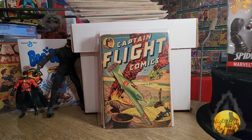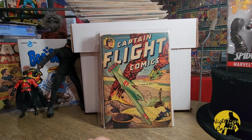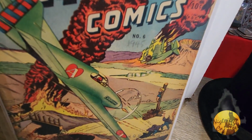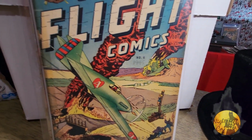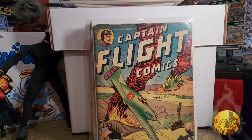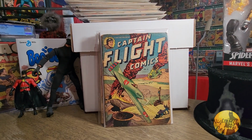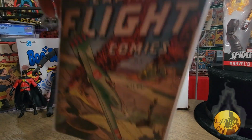We have another Fawcett, Four Star publication, Captain Flight Comics, number 6, 1945. You have a bondage cover here. You have Nazis down there. She's tied up. They're about to start the fire and take her out. Planes in the background and the ground burning. Just a really cool comic. Look at that A and the heart on the plane. These Captain Flights are pretty tough, especially the cooler cover issues.